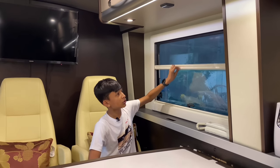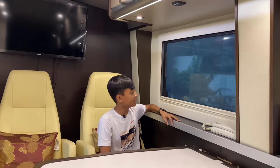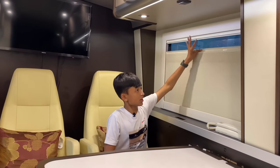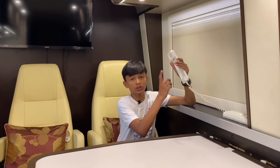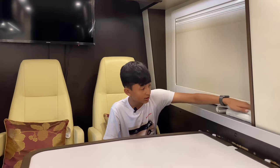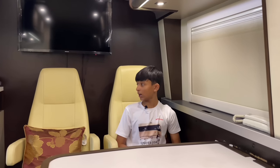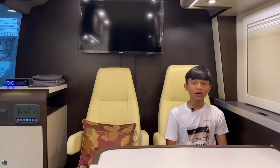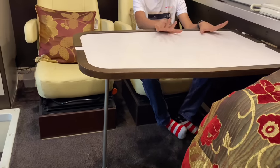And then you could also put this one and open the window, so no insects are going to come in your car. And then close this and close this for your personal privacy. You have the telecom over here to talk with the driver that I showed you at the front, and there you go, you could close it. Wow, this car is, I can only explain it by saying wow. And the full floor is actually carpeted, so you don't have to worry about anything.